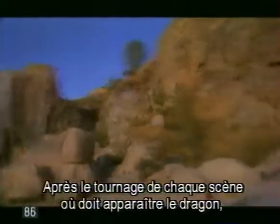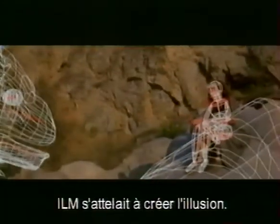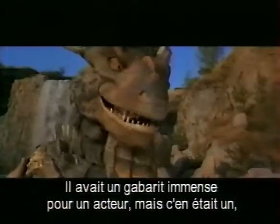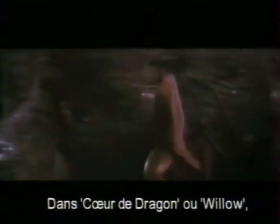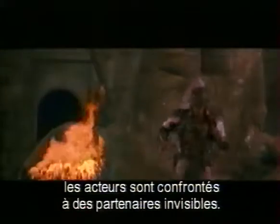After each scene featuring the dragon was photographed on location, the ILM animators would create the performance. Obviously, he was very large for being an actor in the scene, but he was an actor nonetheless, so it required the full range of emotions for animating. In films like Dragonheart and Ron Howard's Willow, the actors faced the difficult task of reacting to special effects co-stars that don't yet exist.